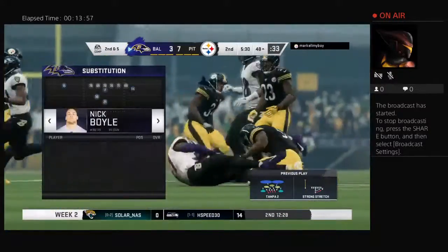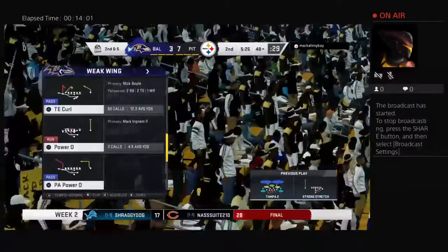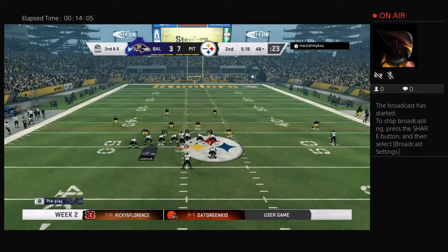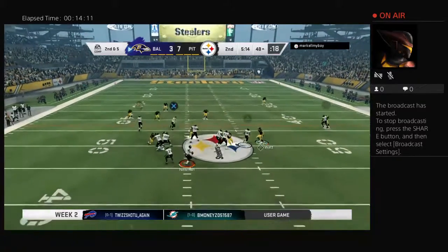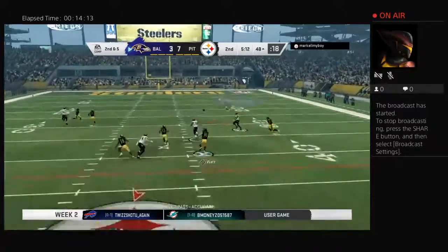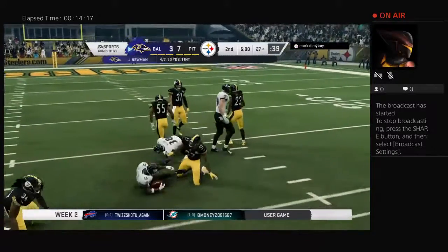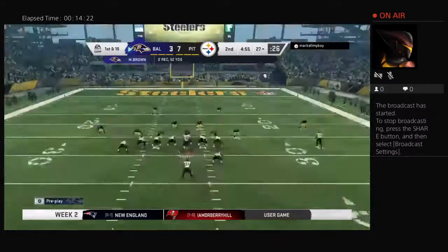Give him 5 on the carry there, and it'll be 2nd down. The 1st down run got 5. Here's 2nd and 5. Got a man. It's Brown. And they're going to have themselves another 1st down as the tackle's made at the Steelers' 27-yard line.